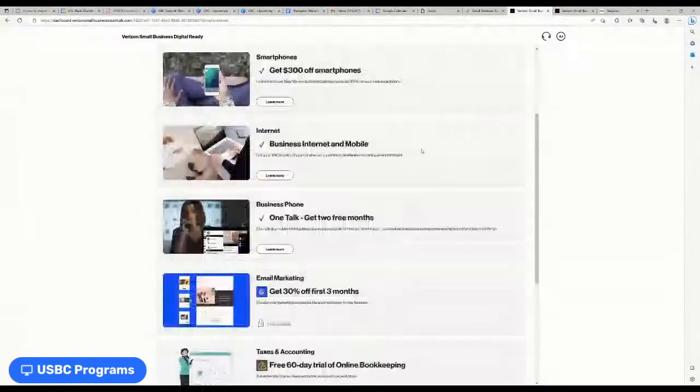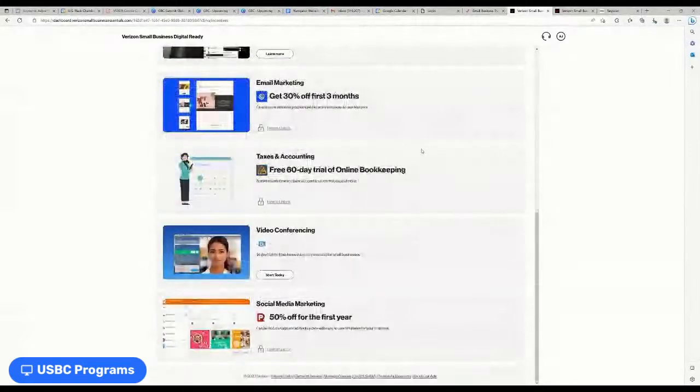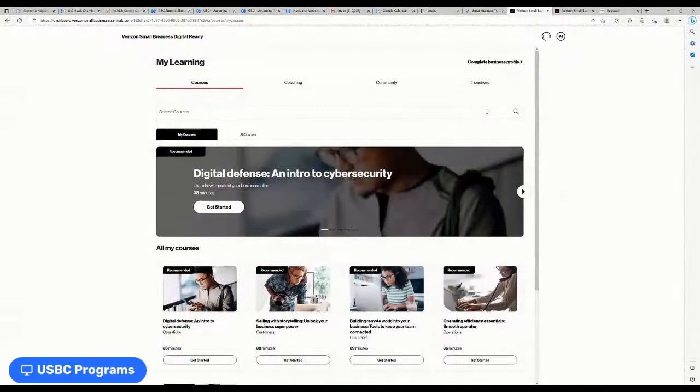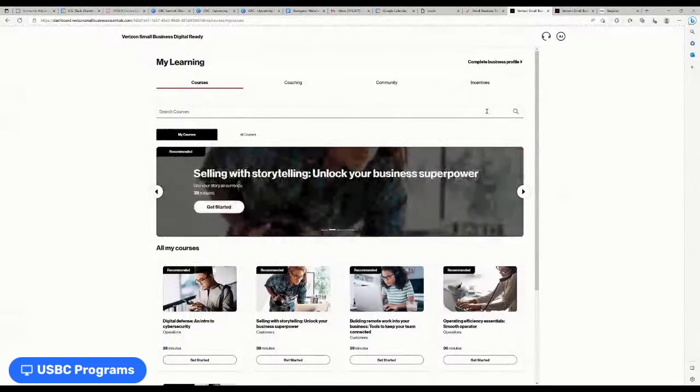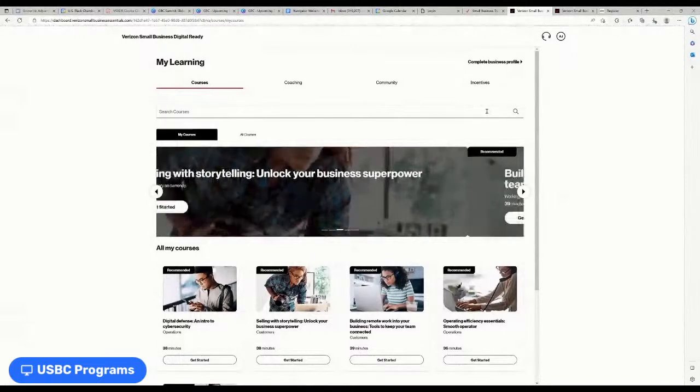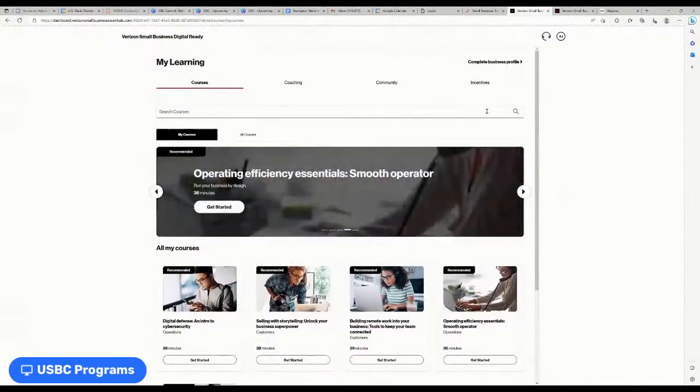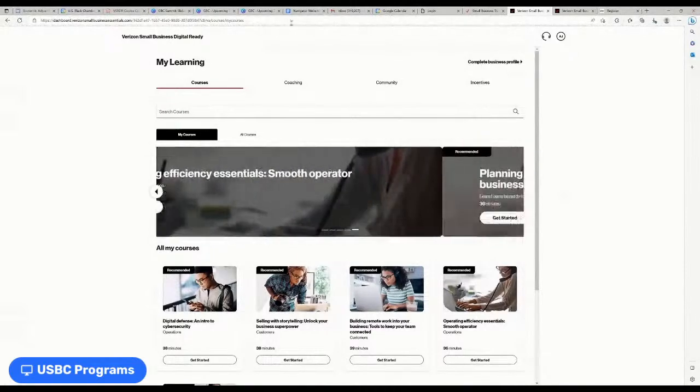And then beyond that, there are obviously other offers that they have as well, such as a 60-day trial for online bookkeeping and video conferencing services. So a lot of the kinds of tools and resources that make it easier for businesses to gain that level of efficiency, but also help them move their businesses forward.